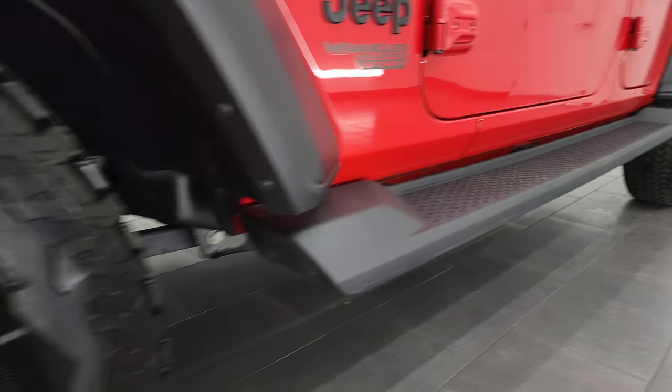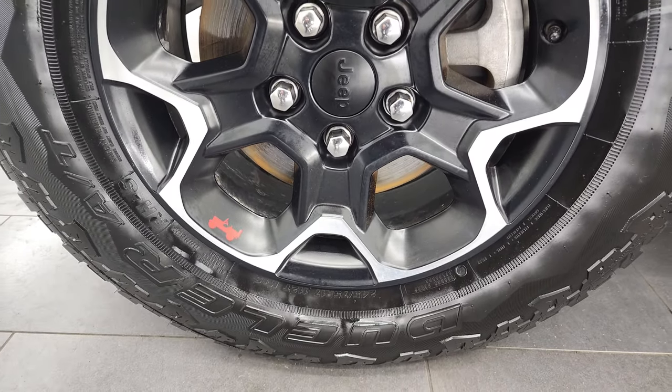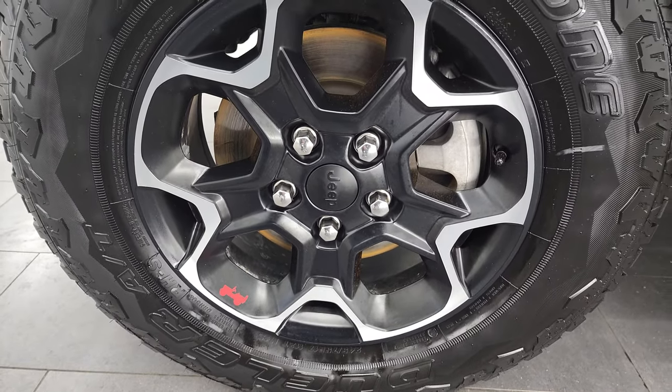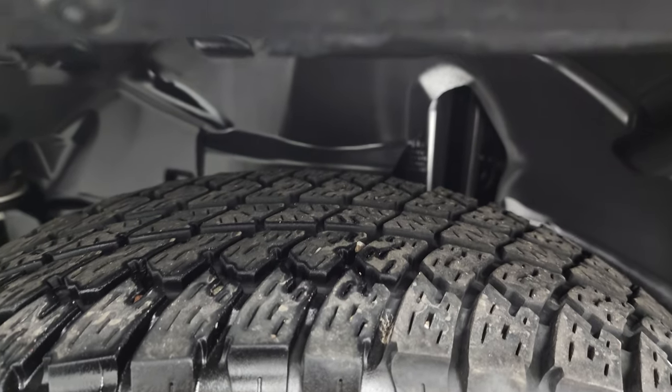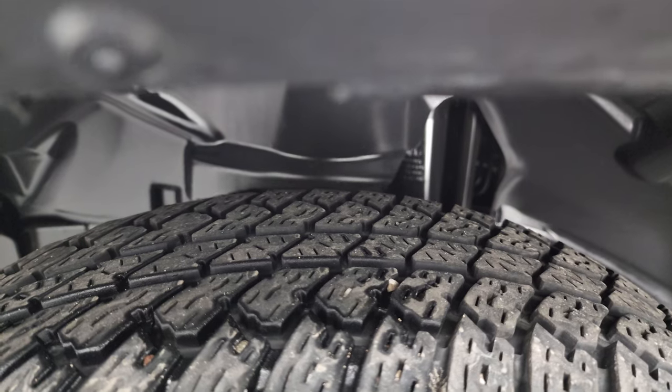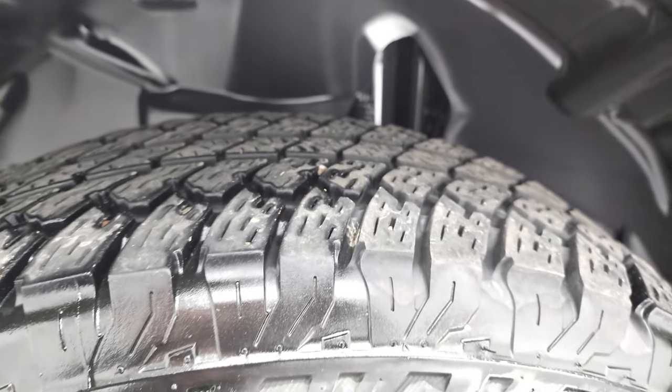Looks really good down that side. Comes with the painted and polished aluminum rims, and it has Bridgestone Dueler AT tires. These are 245/75R17s, and I would say they have probably about 70-75% of the tread left on those tires.